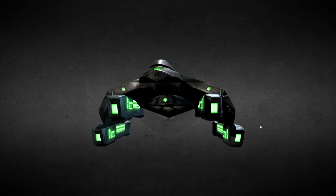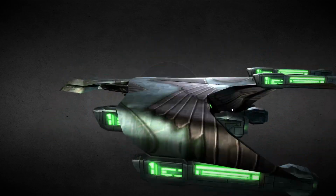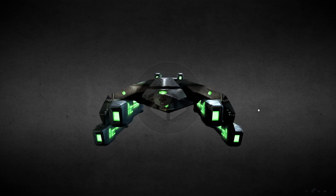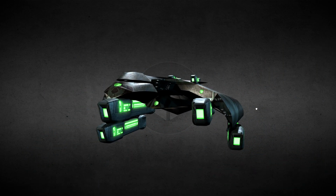Anyway, now we get to departments. As usual, 3 points to distribute, no more than 3 for any one department. Putting at least 1 point in security, because, well, guns. It has no fewer than 4 torpedo launchers, which fire the Red Death torpedo.